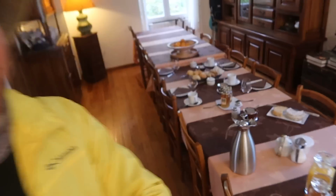Bye-bye. This is pretty nice. Look at this table. What an interesting spread. And they have quite an interesting front room area with a little library, and very, very quaint place. The furniture is super comfortable. If I had more time, I'd stay here longer, but I gotta get going.